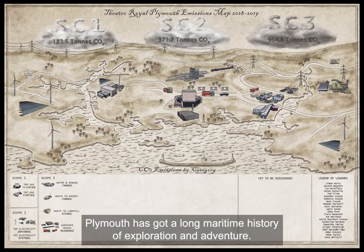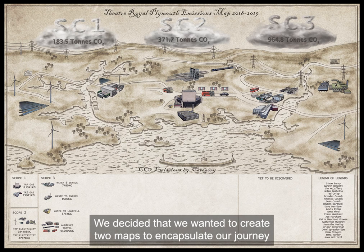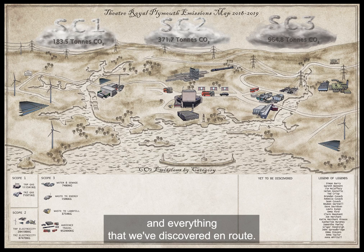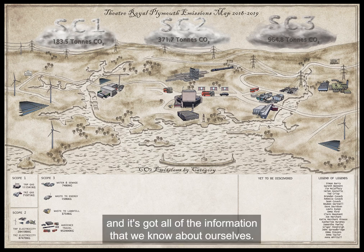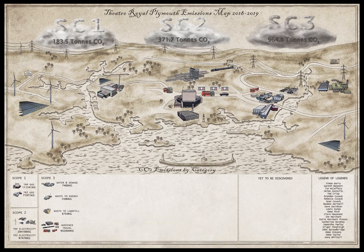Being as how Plymouth has got a long maritime history of exploration and adventure, we decided that we wanted to create two maps to encapsulate our journey and everything that we've discovered en route. So we start with a map of Plymouth, which is way back in 2019, and it's got all of the information that we know about ourselves.